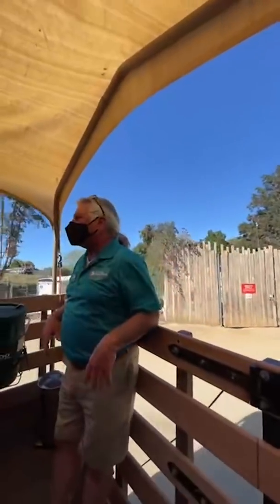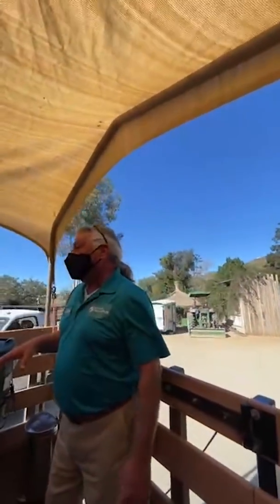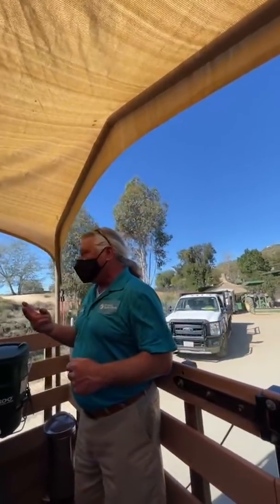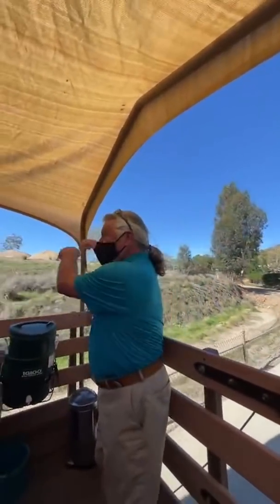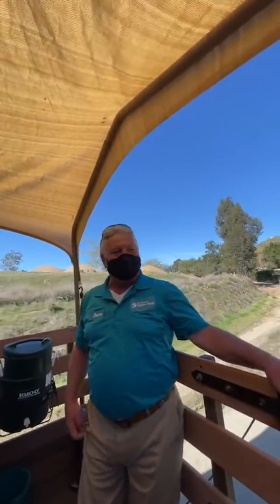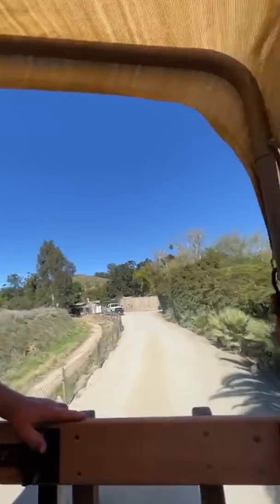So it's pretty interesting. Hey, you know, many people don't know this, but the second largest veterinary facility in the entire world is located just on the other side of that little hill right here on the grounds of the safari park. The largest facility is in China.